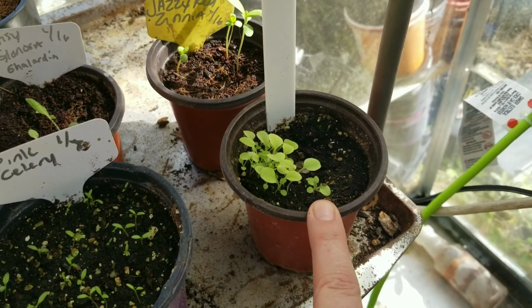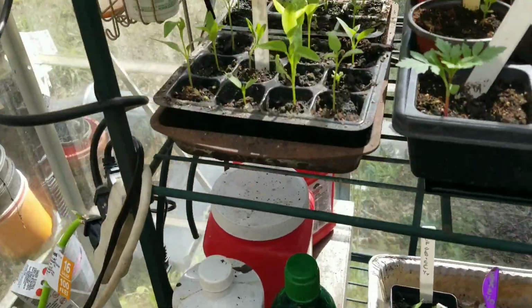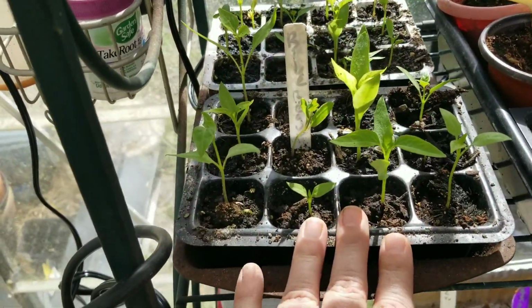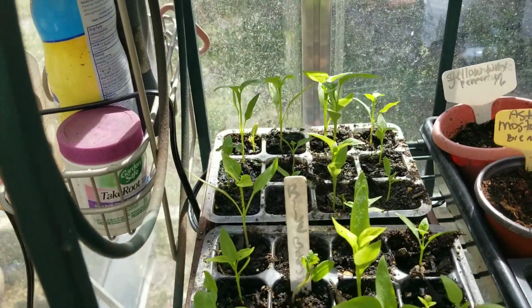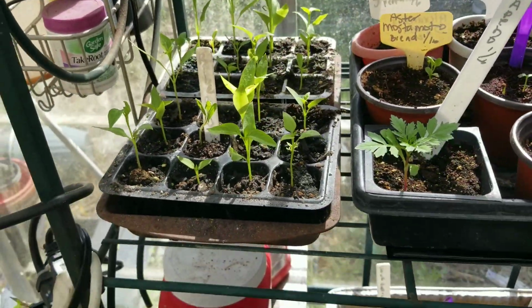There's some of the Jazzy Red zinnias, some Gloriosa Gaillardia, some pink celery, some petunia, and then over here is more of the peppers that I had started from seeds of my peppers that I was growing.